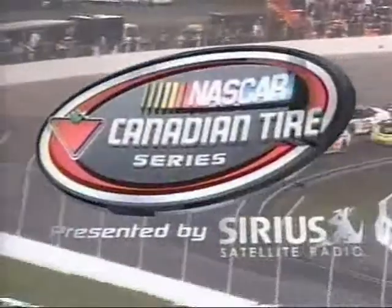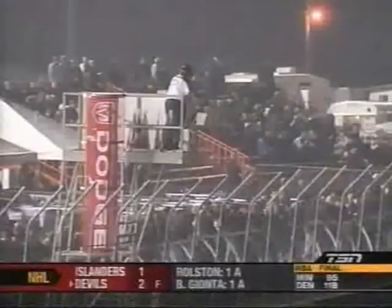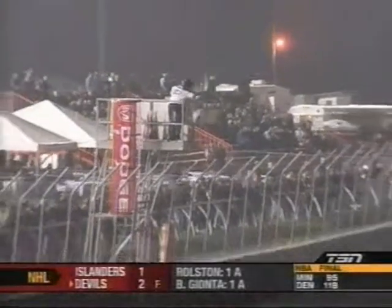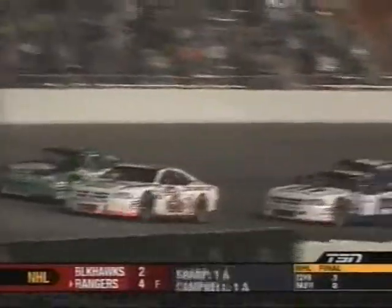The number 3 Snap-on Tools Dodge of Jason Hathaway leads the Dodge Dealers of Ontario Ram 250 here at Kawartha Speedway. Sean Gibbs throws the green flag as we begin lap 114 of 250 here on TSN. And again, looking out the window, you just see the mist getting thicker and thicker. It's going to make this racetrack get slicker and slicker as this race goes on, mostly in the high groove.